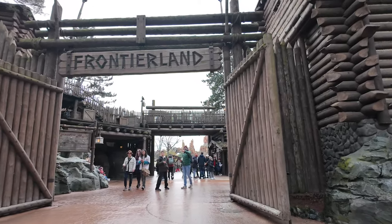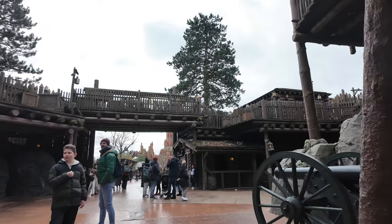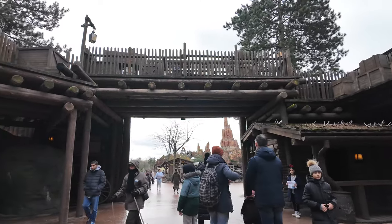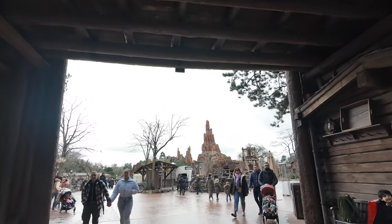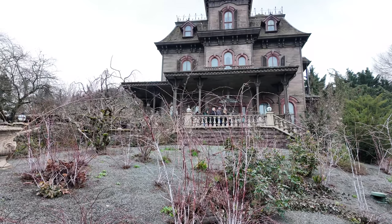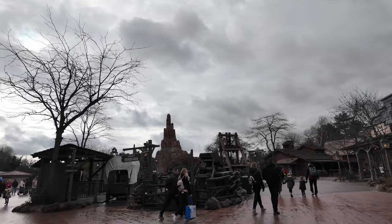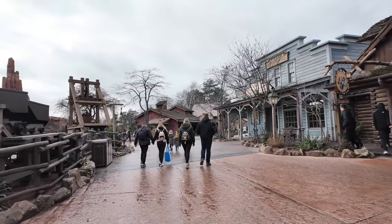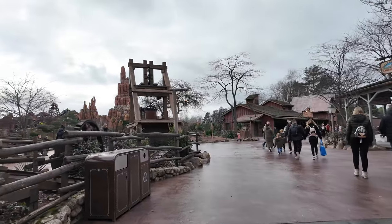So Frontierland is like a country and western, sort of Wild West themed area. This is home to the Runaway Mine Train. I think it's home to the Indiana Jones ride, but I'm not 100% sure on that. They have the Phantom Manor here, which is their equivalent of a haunted mansion from the American park. They've also got, down at the bottom, a theatre that hosts the Lion King show, which is lovely. There's plenty of really cool themed shops around here. You've got a steamboat, so Molly Brown.